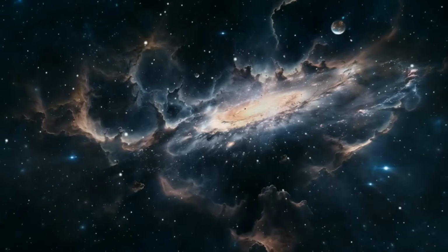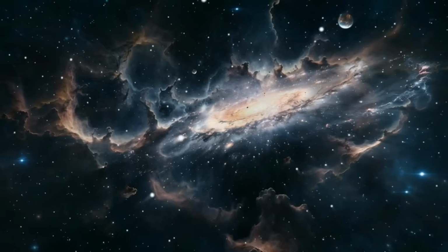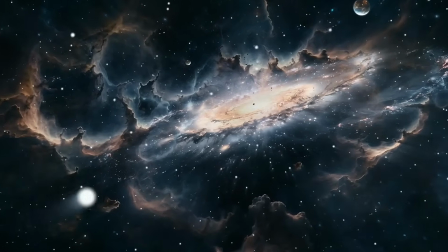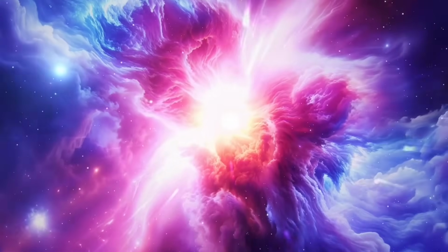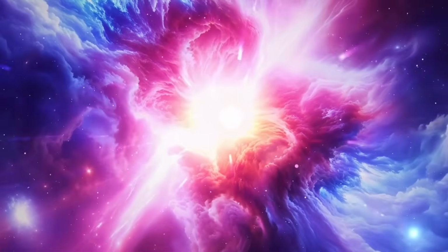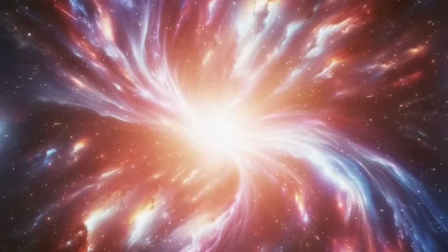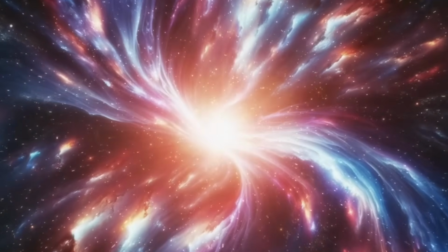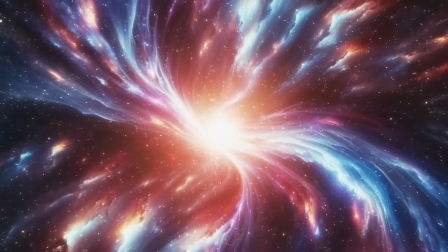The convection currents in the outer layers distribute this energy unevenly, creating pulsations and surface turbulence that amplify the star's instability. This turbulence is visible as irregularities in brightness when observed from Earth, subtle hints of the colossal forces at work beneath the red surface of the supergiant.